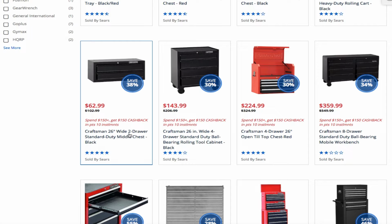Craftsman 26-inch wide 2 drawer standard duty middle chest in black, $62.99. That's the one that goes on the top of that. Craftsman 26-inch wide 4 drawer standard ball bearing rolling tool cabinet in black, and that's $143.99. This is the Craftsman 4 drawer 26 open tilt top chest for $224.99. You got the Craftsman 8 drawer standard ball bearing mobile workbench for $359.